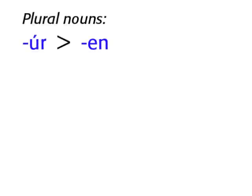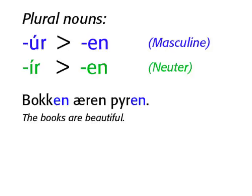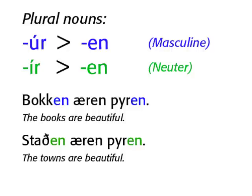Now let's look at the plural. For nouns, in the plural, ur changes to en, pronounced a. The n is only pronounced if the noun is followed by a vowel. Neuter nouns also take this ending. Ish changes to a. Some examples. Bóknar pjúra. The books are beautiful. Stovnar pjúra. The towns are beautiful. So it's nice and simple. The adjectives also take en in the plural.